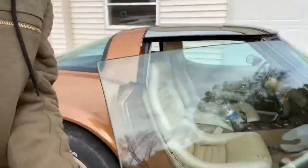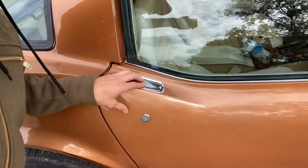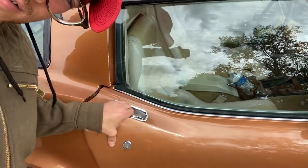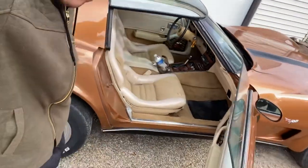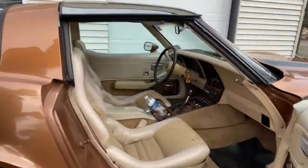Let's open the door. These, Jamin, look, these are the handles. See that? This is where you open the door. So look, you push down, and then it pops open. You pull it. Oh, cool. Inside, huh? Wow. Let's go inside and take a look.